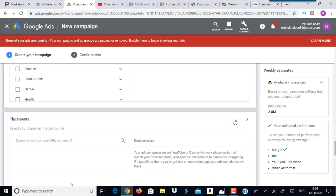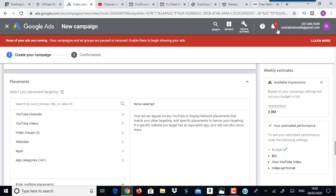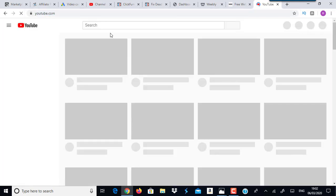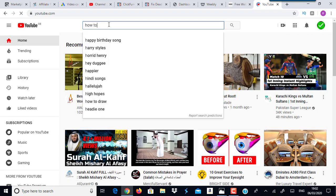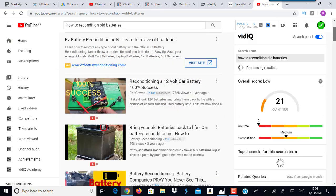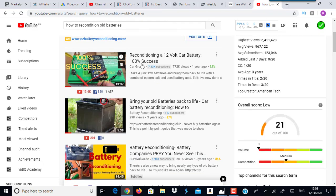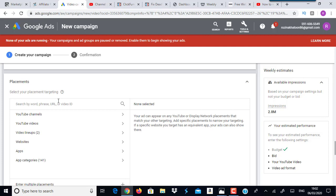You could also add placements, okay? So you could add YouTube channels and become very, very targeted. Let me show you what I mean by this. If I just go to YouTube and type in how to recondition old batteries, I could see there are so many videos down here. I could just copy this video and paste it in here, and then it will target that one specific video.